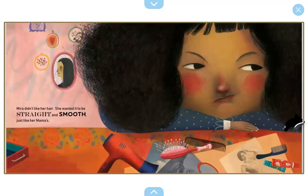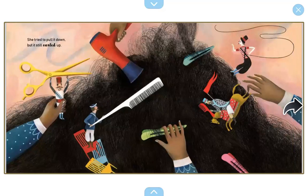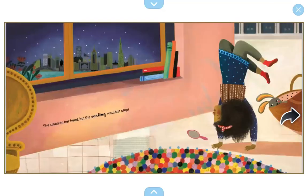Mira didn't like her hair. She wanted it to be straight and smooth, just like her mama's. She tried to pull it down, but it still curled up. What kind of animal do you see in this picture? I see a horse. There's a horse. She stood on her head, but the curling wouldn't stop.